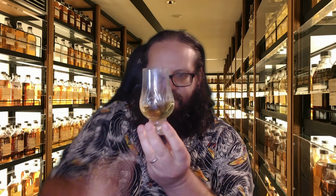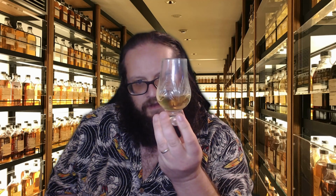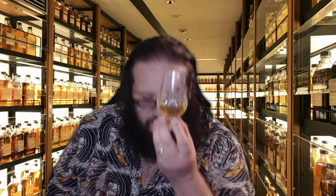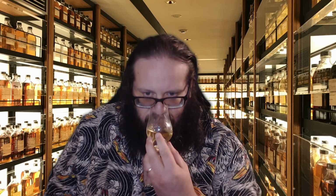Okay, so we have a very nice golden colour. I know it looks a little red there on my screen, but here in person it looks very, very golden. Very fruity, crisp green apples. Hint of honey. Notes of peppermint.